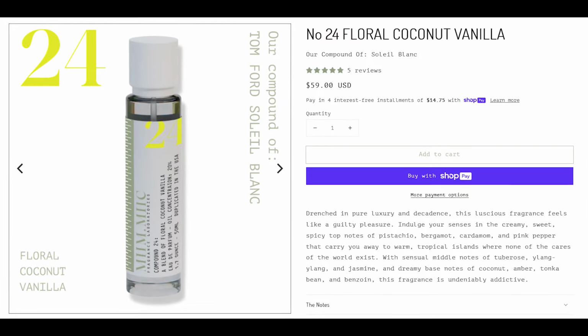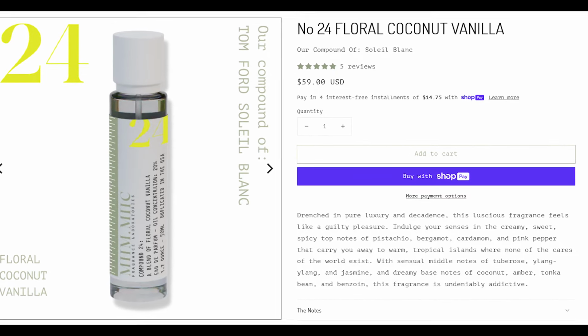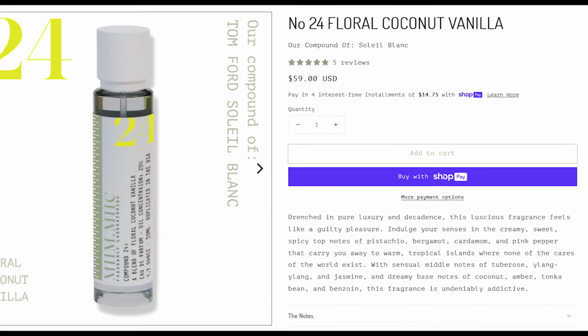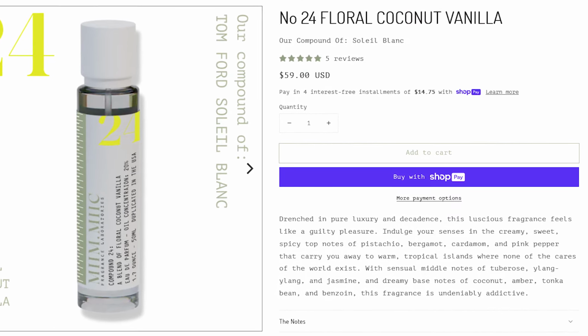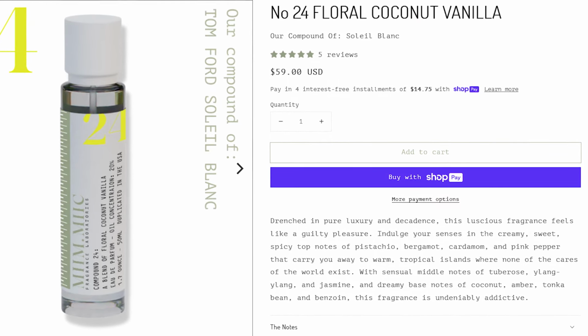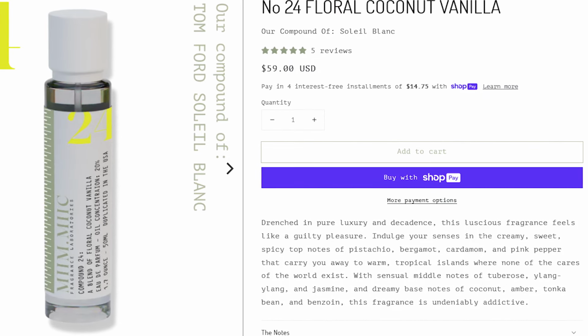Okay, so off a strip, it's not quite as feminine. Drenched in pure luxury and decadence, this luscious fragrance feels like a guilty pleasure. Indulge your senses in the creamy, sweet, spicy top notes of pistachio, bergamot, cardamom, and pink pepper that carry you away to warm tropical islands where none of the cares of the world exist, with sensual middle notes of tuberose, ylang ylang, and jasmine, and dreamy base notes of coconut, amber, tonka bean, and benzoin. This fragrance is undeniably addictive.